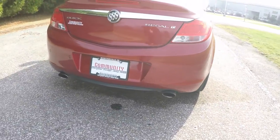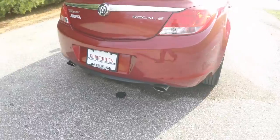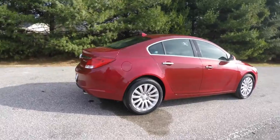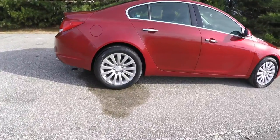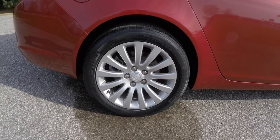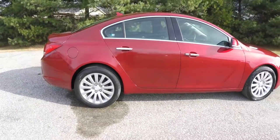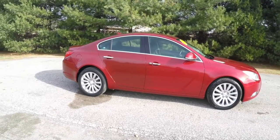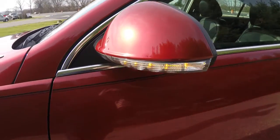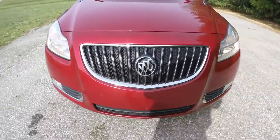And this vehicle does have the ultrasonic parking assist sensors, dual chrome tipped exhaust, 18-inch painted aluminum wheels. Tires are P235/50R18. Side view mirrors have LED signal repeaters. Up front, you have automatic headlamps and fog lamps.